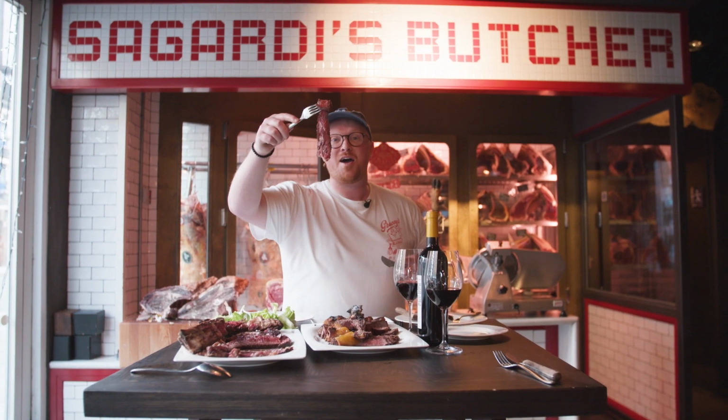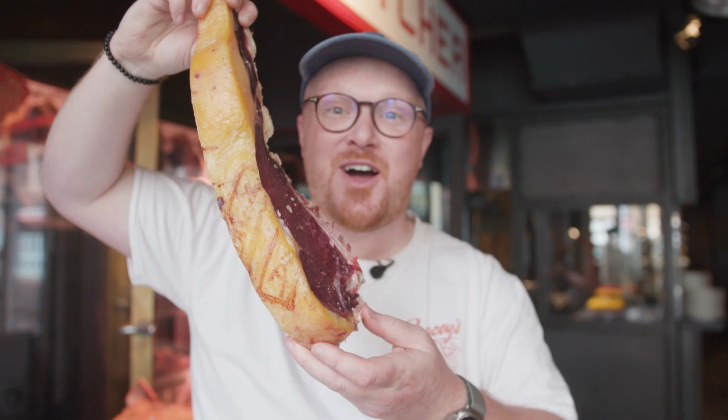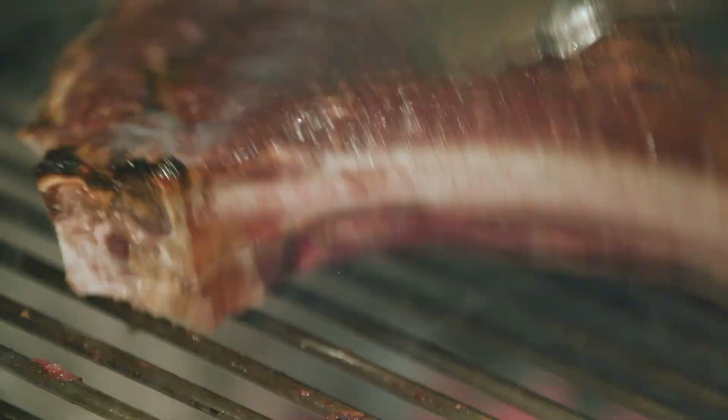What is going on here? A meat lover's paradise. So this is the sirloin, and I literally just want to eat this whole. This is the exciting bit now.